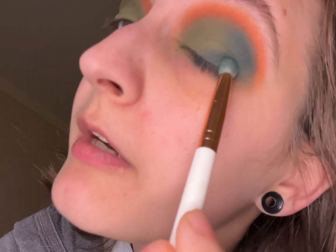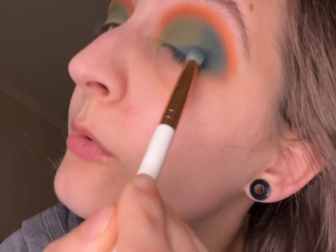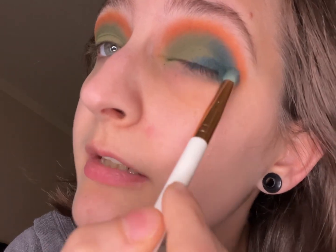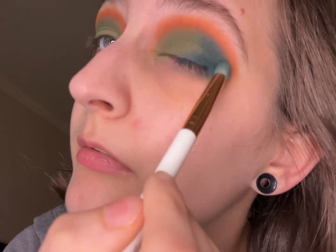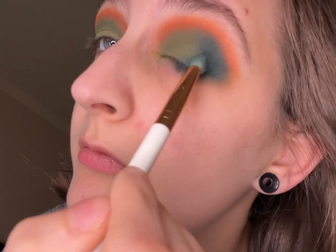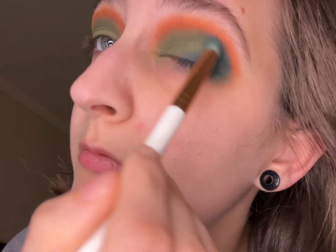That's why I don't base my purchases off others' reviews, because if I would have gone off Carrie Megan's review, I would have never bought this palette, and look, I wouldn't have this outcome so far, and I would have missed out. Sad. I went based off the color story.